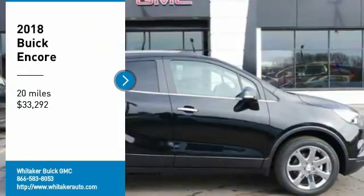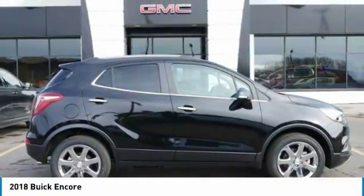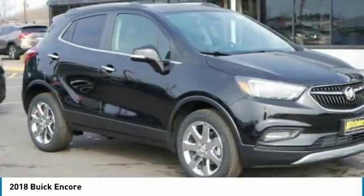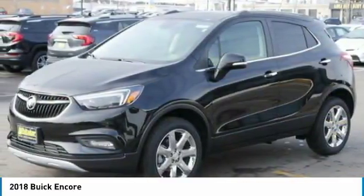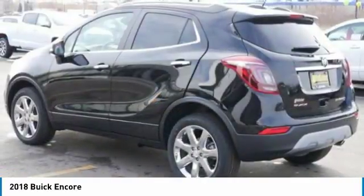Stop by and take a look at the 2018 Buick Encore. The Encore captures Buick's traditional strengths while demonstrating luxury and style in a petite size. It's amazingly quiet at freeway speeds, and the suspension engulfs pavement imperfections, providing passengers with a pampered ride.